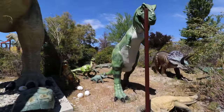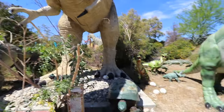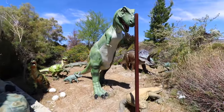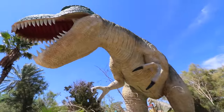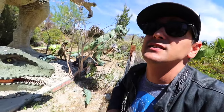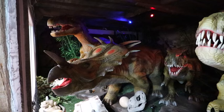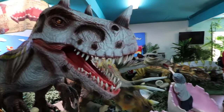One thing's for sure. Even though it's a little less quirky than Dinosaur World, you really can't beat the Cabazon one for density. Look at all these dinosaurs in here. I could be wrong, but it seems like they've added a lot more dinosaurs since the last time I visited. Anyway, as tempting as it is to show you guys this, and this, and this, surprisingly, that is not why I'm here either. This is why I'm here.